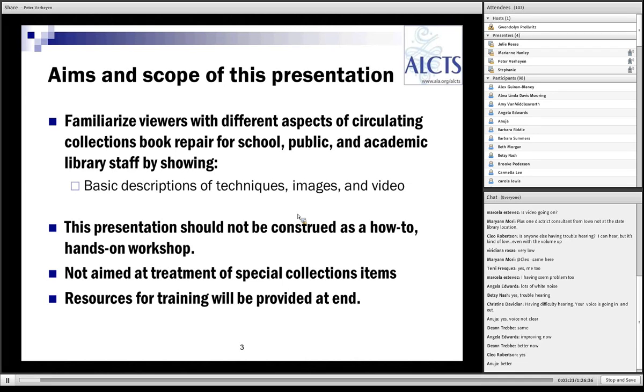Thank you very much, and welcome everyone. Today's presentation is entitled Book Repair Basics for Libraries, and at the beginning we'll just outline the aims and scope of our presentation. What we're going to try to do is familiarize all of you with the different aspects of circulating collections repair for a wide variety of libraries, whether it's a school, a public, or an academic. We'll do that by showing you techniques with images and video as well. The video is kind of a first, so we'll see how that goes.